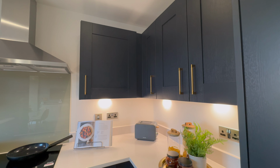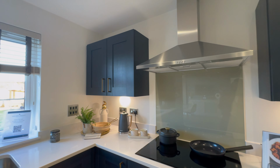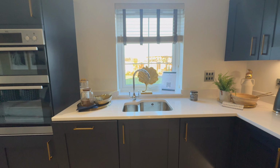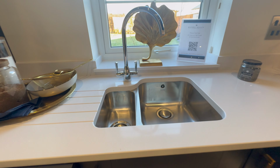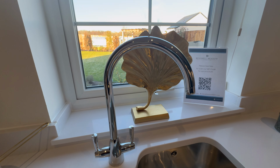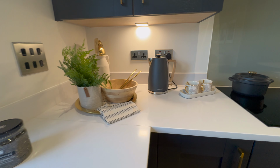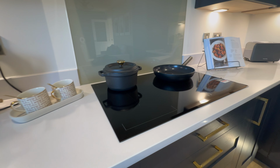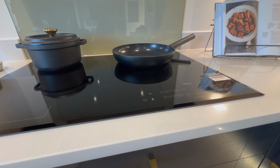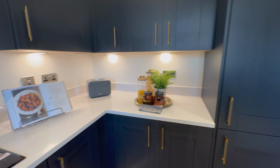They've got the lights underneath the cupboards, which is really nice. It brightens up the kitchen even more, and they've got the induction hob installed, which is really good. They've got the nice worktop with the drainage leading into the double sink, so it gives you plenty of space to have your dishes in or to wash your dishes. It's really nice, well thought out in terms of the design. The induction hob gives it that extra modern look to the house as well.